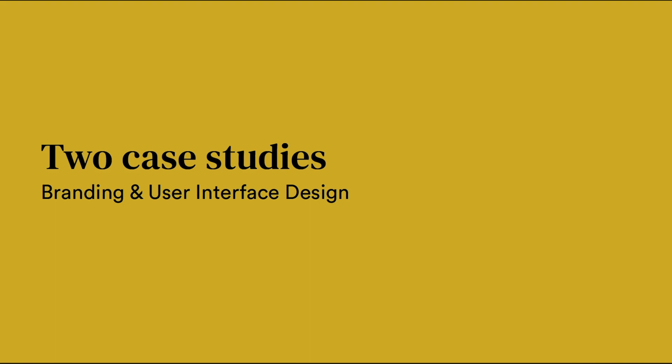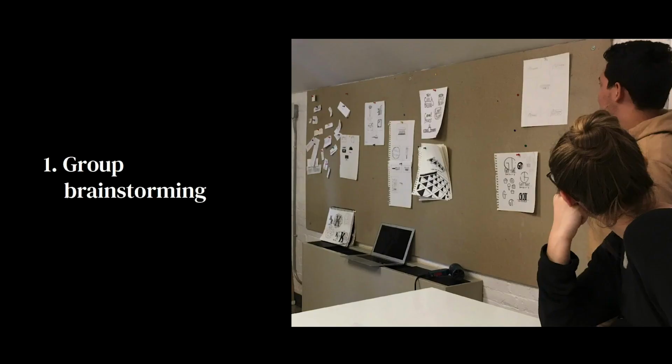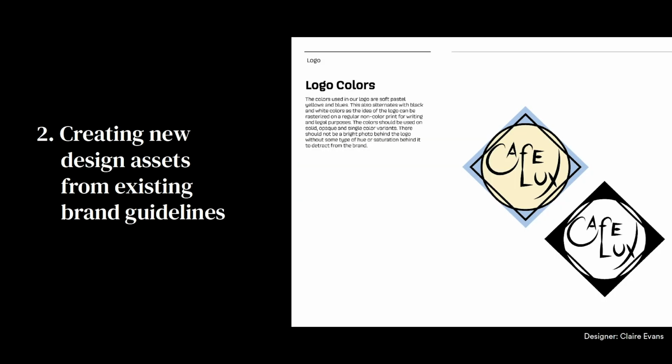I will be showing you two case studies in branding and user interface design where I embedded the following methods to help students better understand the collaborative nature of the field. When collectively generating ideas, ownership of a concept may become ambiguous as ideas are often merged together. Designers are often asked to develop new creative assets while upholding an existing aesthetic for a brand, which raises the question, was this my idea?